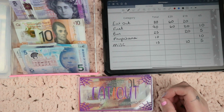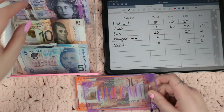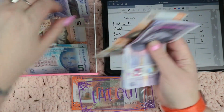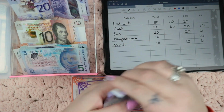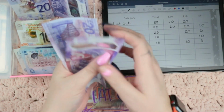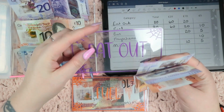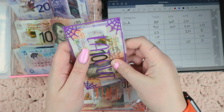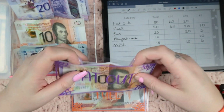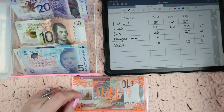So first up is eating out, which has nothing left in it. So we're going to take 80, we're going to take 60 in 20s and 2 10s. So this is for when we eat out, the Chinese that we go to only takes cash. So 20, 40, 60, 70, 80 is going in my eat out. I'm still using my spiderweb envelopes because they're cute. I might make myself some more at some point, but I like these ones. They are cute and I'm keeping them. So eat out is done.